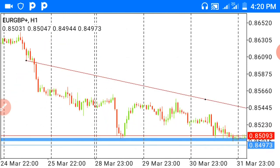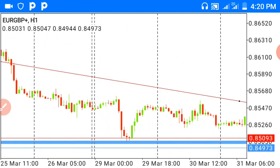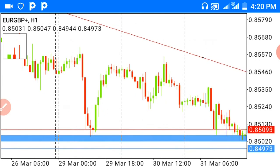But what you're going to be doing is you keep moving your take profit. Once you're in good profit, you move your take profit from where it was to a break-even point to lock up some profits and make the trade a zero risk trade. Once that is done, you allow the market to continue and keep trailing your stops. So that is it for Euro GBP.